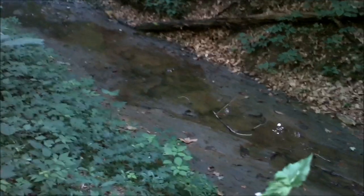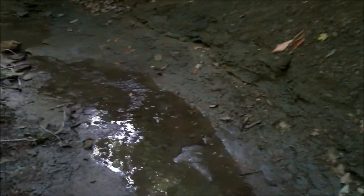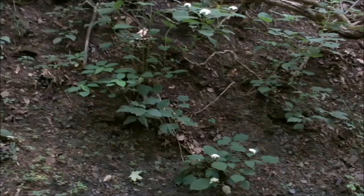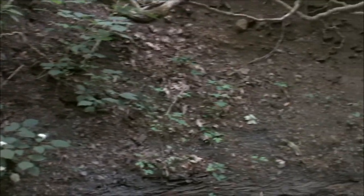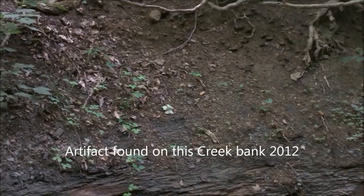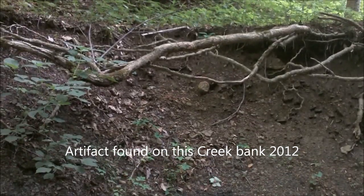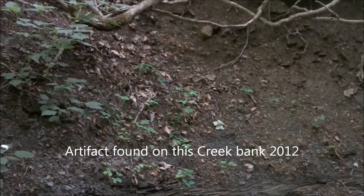Alright, I made it down to the creek, continuing along the creek this morning. Brought my artifacts down again to show them off. And got a little bit of water in the creek. This area right here, I was on my way home last year, and I looked up on this bank here, this washed out bank, and I found an artifact.